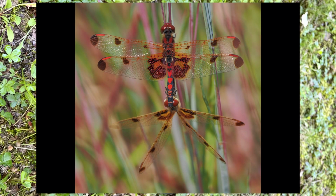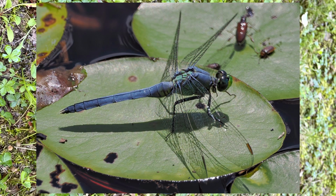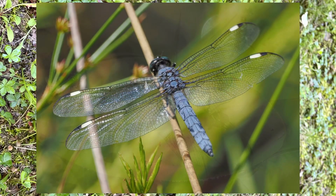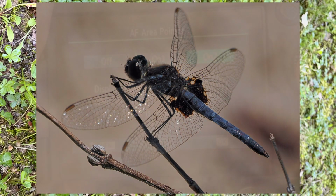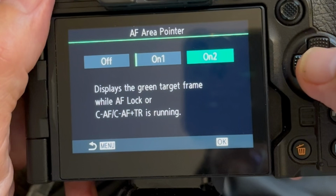I set autofocus on half press to on for all situations, so that when I half press the shutter button, autofocus is engaged. There's also a back button on the OM-1 that will engage autofocus, if you prefer back button focus. On the next page, I like AF indicator set to mode 2, which turns on both the detection frame and the eye focus frame. These are just indicators, but they do give some reassurance that the system is working.